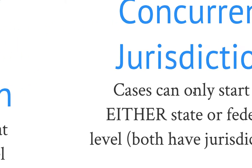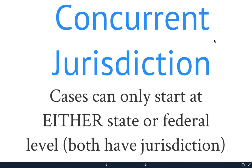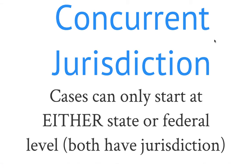Whereas if you break a law in the state that also violates a federal law, that is when concurrent jurisdiction would come into play, because cases can start at either the state or federal level, meaning you've broken a state law and a federal law, so the 2 different courts can both have the jurisdiction to try you.